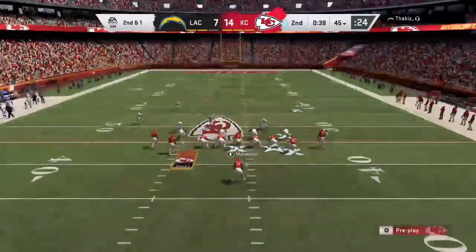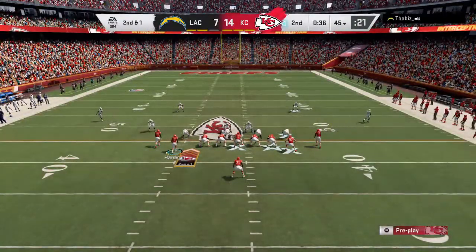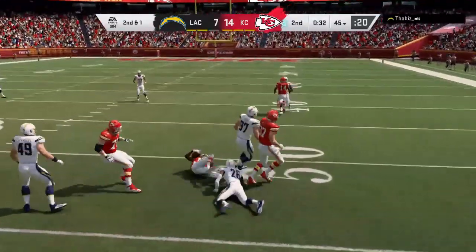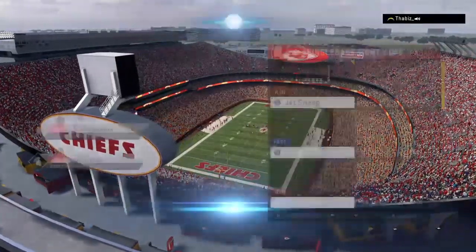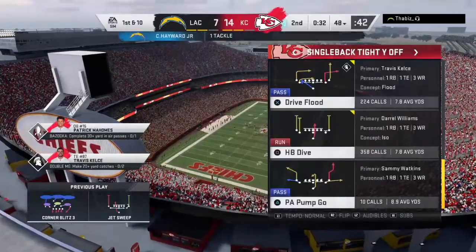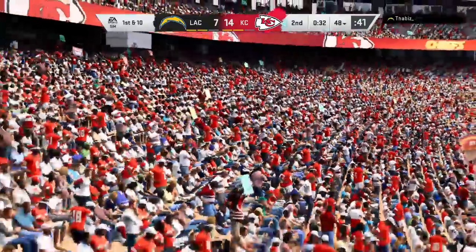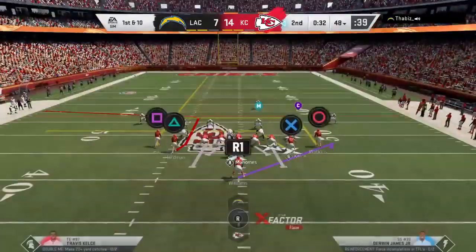That last catch short of the marker by just a yard leaves him with a very manageable 2nd and 1. Gets it to Hardman, a jet sweep, and he'll get it out a couple yards shy of midfield at the 48. The Chiefs will use the first of their timeouts as they'll stop it with a little over 30 seconds to go in the first half of play.